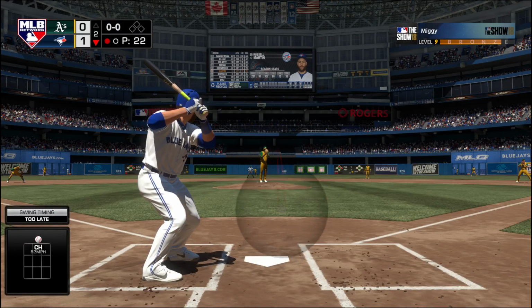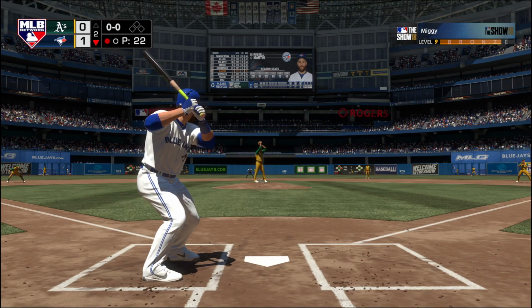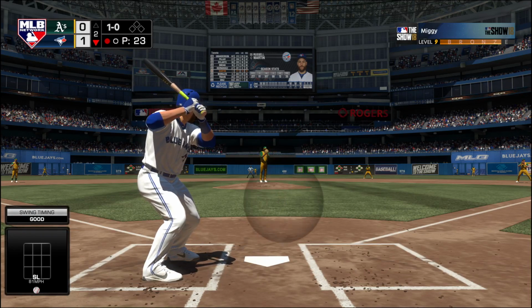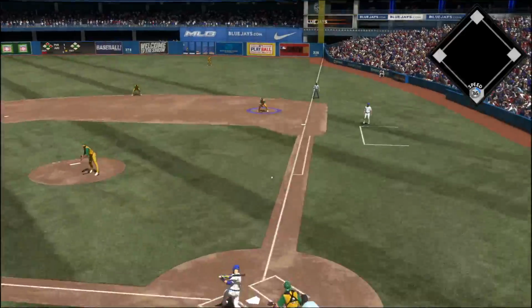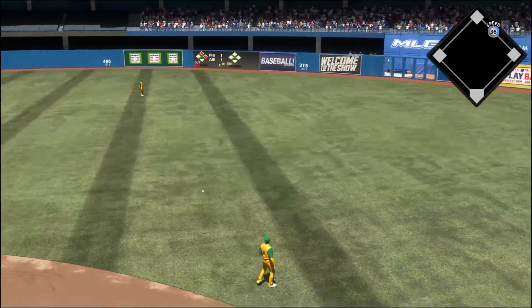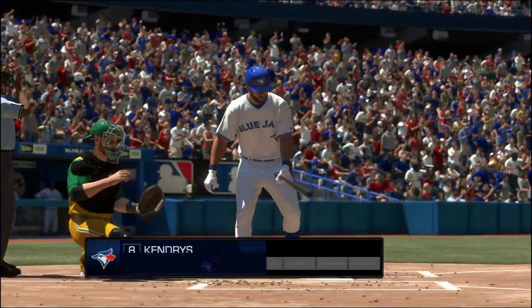Stepping in for the Jays, Russell Martin, as he'll get his first opportunity in this one. First delivery to him on the way. And a good idea to hold off on that swing. It's ball 1. Now the 1-0. Grounder hit hard down the first baseline. And that finds its way through for a base hit. Throw into second. And he'll pull into second with 1 away.